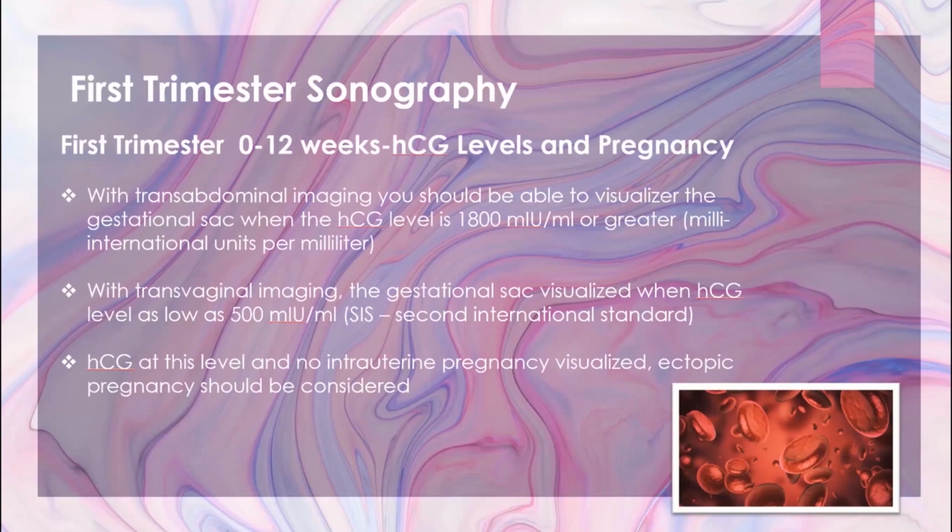A super helpful tool is being able to do blood work on the mother. You can determine by their HCG levels in their blood how pregnant they are and what you would expect to see when you put the probe down. So if you are in an area where you can obtain this, it's good to know because if the patient's HCG is 500 milli-international units per milliliter, then you could possibly see the gestational sac or signs of pregnancy with transvaginal ultrasound, because that's a much closer view. And if your HCG level is 1800 or above, then you should be able to see some sign of pregnancy in the gestational sac transabdominally. This is definitely still going to be patient dependent on their size.